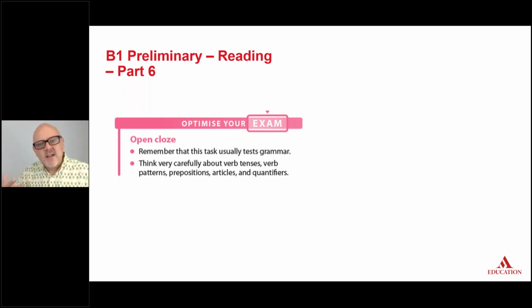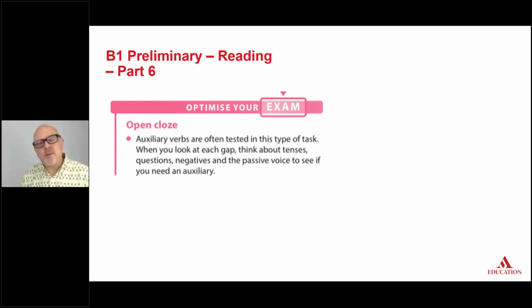So think about verb tenses, verb patterns. By verb patterns, I mean the kind of... Verb patterns is my student-friendly word for what is sometimes called colligation or lexicogrammar. So with the verb succeed, for example, we say succeed in -ing. That's what I want to call a verb pattern. And in this kind of task, they might test in, for example. Auxiliary verbs. This is very common in this kind of test, particularly using the passive voice. They use the passive voice and miss out the word been, for example. It has been destroyed, and they'll miss out the word been. Very common.